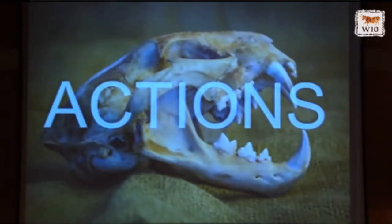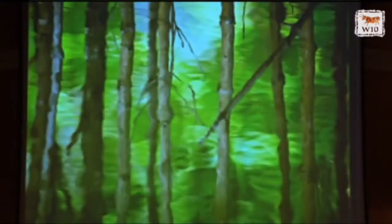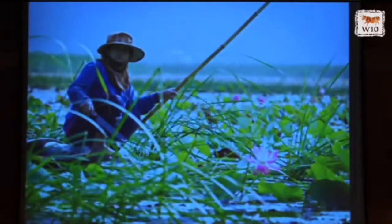Okay, I think I'm running over a little bit of time here. There are a couple of actions that we need. The immediate need is to protect the cats, and that is to stop the killing, and the second is to maintain or restore their habitat. This is a picture of one of the villagers who thinks that if we help plant some vegetation in the wetland area, that will bring back the fish stock and also bring back the food for the fishing cat and for themselves as well. And this is the kind of habitat for the fishing cat that we want to protect.